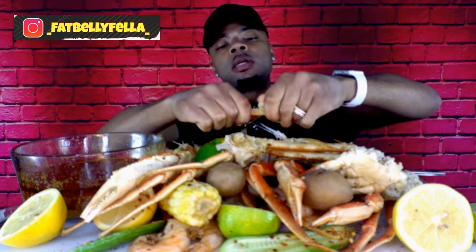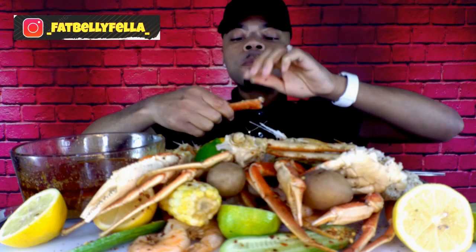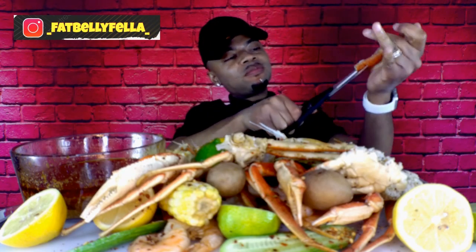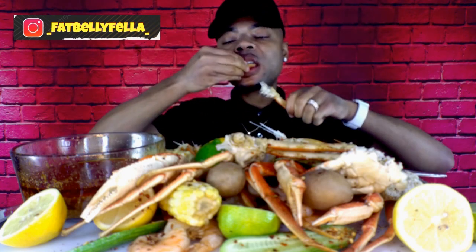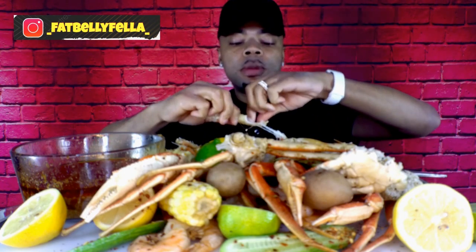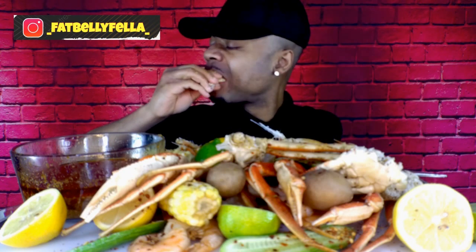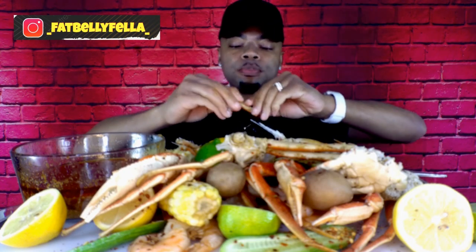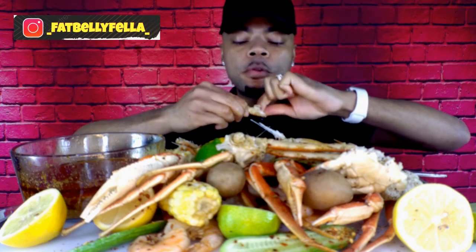Don't hurt me. Y'all, this is the worst part about eating seafood. Well, in my opinion, because I know certain people find this intriguing. To have to struggle with your food in order to get certain proportions, certain portions of food.